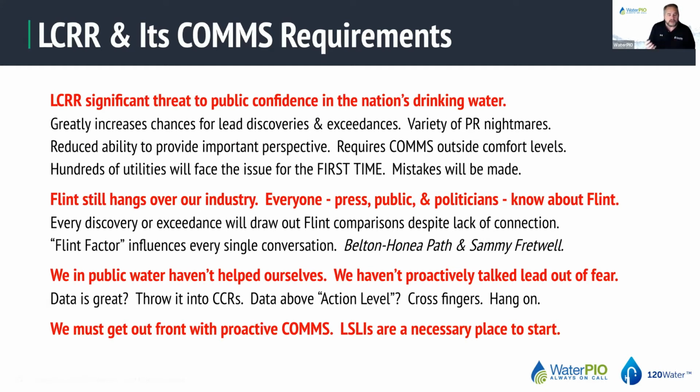And it's a variety of PR nightmares. I alluded to them last week. We'll talk about them more in the coming weeks. You've got a reduced ability to provide important perspective. And it requires communications that, honestly, as I just showed with that data point, are outside your comfort levels. Okay, I understand how you've always done things certain ways when it comes to water communications. You've got to move past that now.